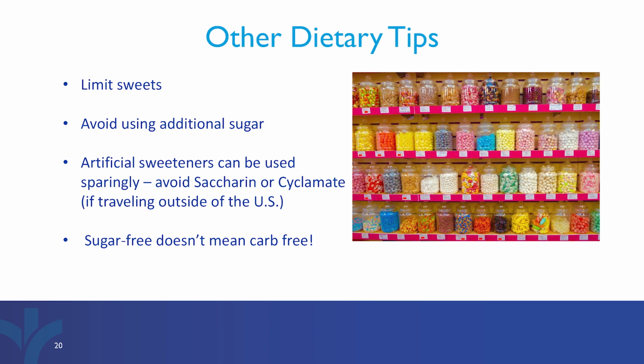So last but not least, sweets. Limit sweets since they offer very little nutritional value. And don't add sugar. Since the goal is to limit carbs, there's no need to add an unnecessary amount of sugar to any meal or drink. Now, artificial sweeteners can be used sparingly. Avoid saccharin or cyclamate if traveling outside the U.S.